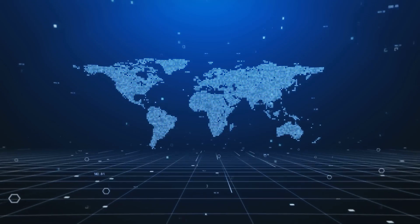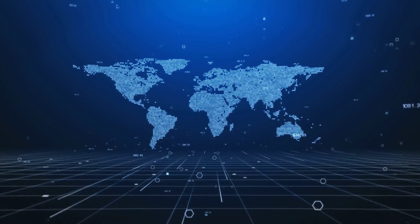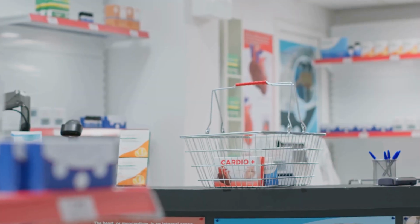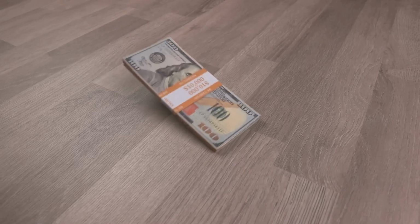Did you know that the global e-commerce market is worth over $5 trillion? That's trillion with a T. But here's the kicker. If you're not taking advantage of this booming industry, you're leaving money on the table. And trust me, it's a lot of money.